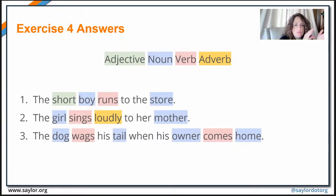The verbs are this pinkish color, so runs, sings, wags, and comes. We already have a student who put that in there, so awesome. And then the adverb, loudly. So very good in putting together where these should be grouped and how they should be grouped, which helps us define these parts of speech in better detail. It's just a fun activity to bring what we've already learned into what we are learning now.